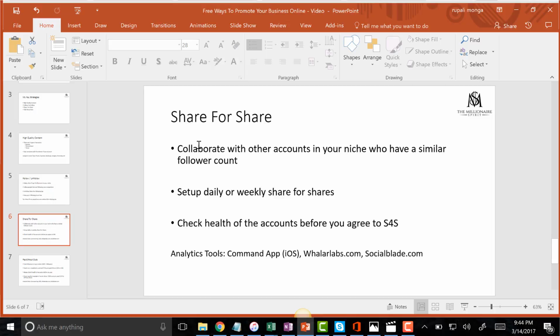When I shout another account out, in the caption, I'll say, follow XYZ account. So all of my followers will go follow them and vice versa. It's a great free way to build your following. Okay. Set up daily or weekly share for shares so that you keep it consistent. And always check the health of the accounts that you're collaborating with before you agree to share for share, because there's so many accounts out there that have fake engagement.